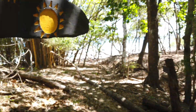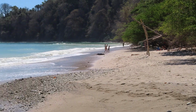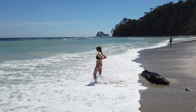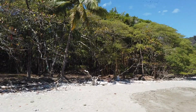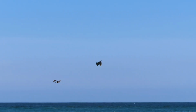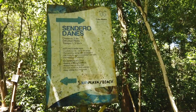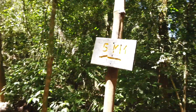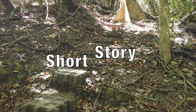At the end of the main hiking trail, you will find a nice secluded white sanded beach where you can spend a few hours enjoying this quiet, beautiful piece of nature before heading back into the jungle. And with a bit of luck, you can see pelicans soaring in the air while diving down for fish. And while we make our way towards the beach along this nice but also a bit challenging trail, I'll tell you a little bit more about the history of this place.